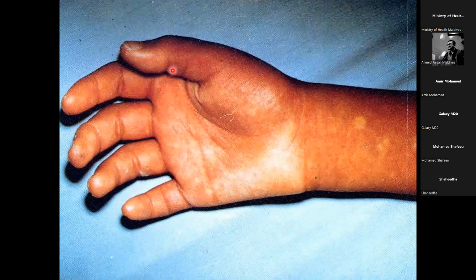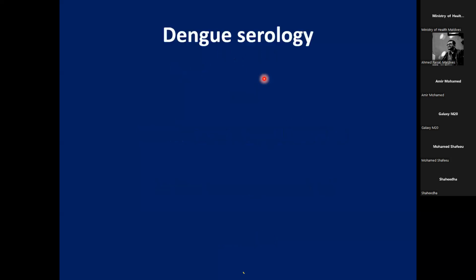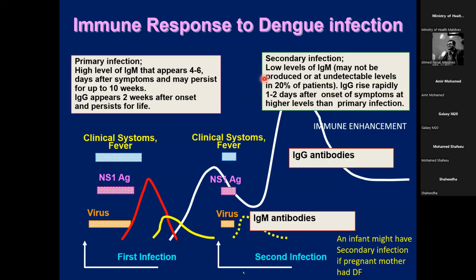And this is actually a good sign. Actually, the itching is a good sign. So I'll tell you a little bit of pitfalls and misconceptions that we see in dengue. One is depending too much on serology. Of course, you can do serology, but you should not only depend on the serology itself because of this.